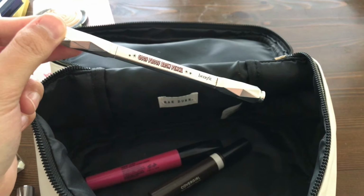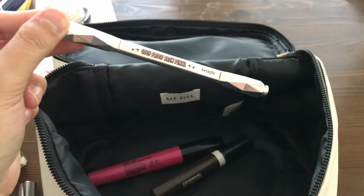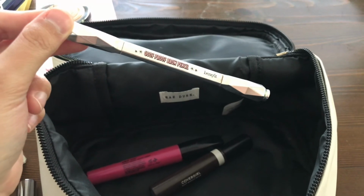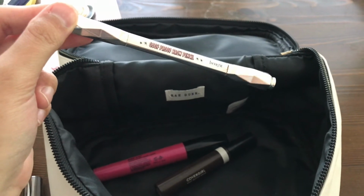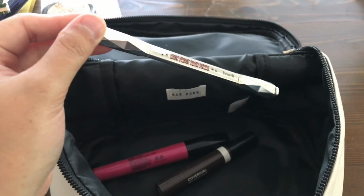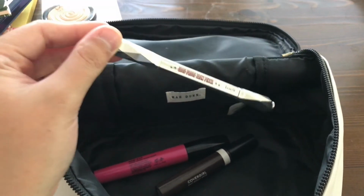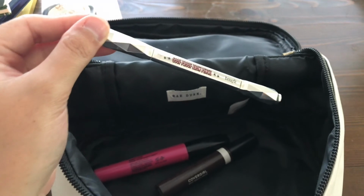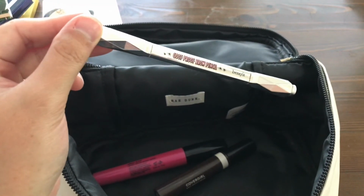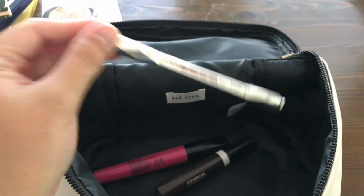This is a very good deal. If you guys have been wanting to try the Goof Proof by Benefit, don't let the price fool you because it lasts so long. I've been using this nonstop for over a month, not even using anything else, and it's still had so much left in it, and that's for me using it already before that. So there's a lot of product in here. It's definitely worth the money.